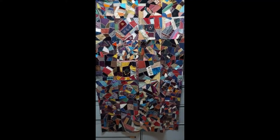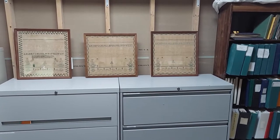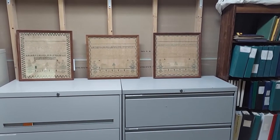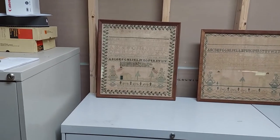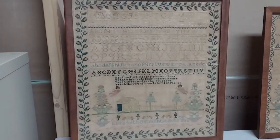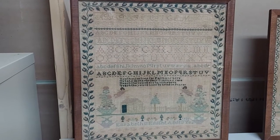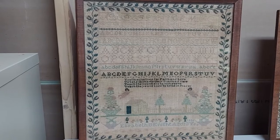So there we are. That's the quilt. What we have here are three samplers. The definition of a sampler is a piece of embroidery worked in various stitches as a specimen of skill, typically containing the alphabet and some artwork. Generally, I think most of the time these were done at a young age.